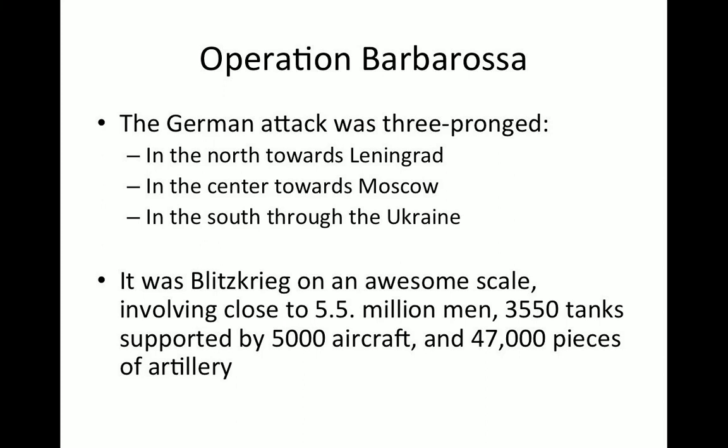All right, now we're talking about Operation Barbarossa, and when we talk about this operation, it was three-pronged. In the north, this whole Blitzkrieg strategy towards Leningrad, the center towards Moscow, and the south through Ukraine. So you're attacking on three different fronts. It was a blitzkrieg on an awesome scale, and this involved close to 5.5 million men, more than 3,500 tanks and 5,000 aircraft, and of course 47,000 pieces of artillery, as you see here.